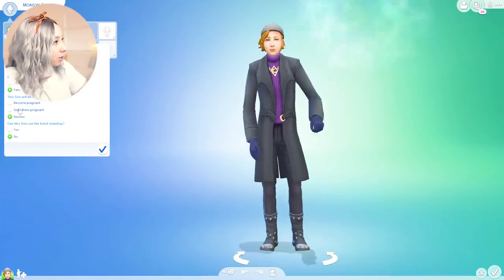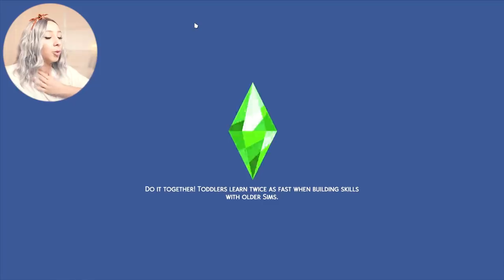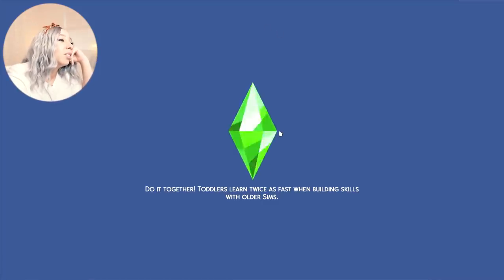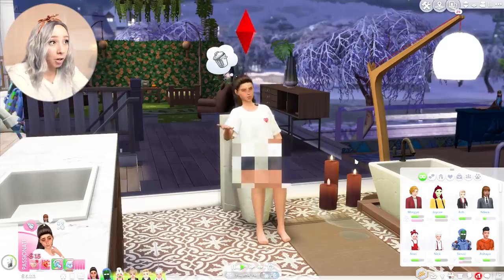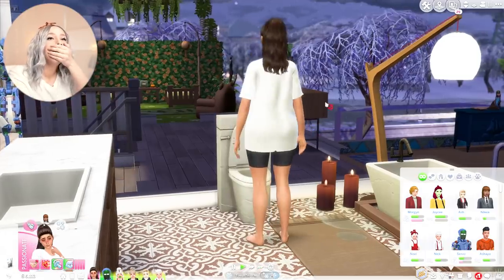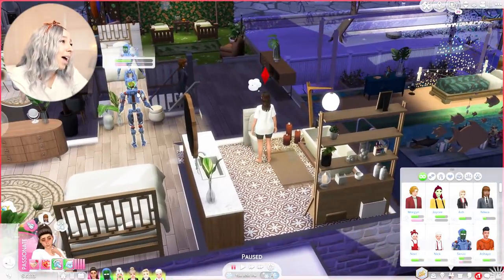Okay, so get others pregnant. Hopefully it works. Fingers crossed. If not, we're gonna have to do Simeon Silver Sweater. Okay, try for baby. Let's see if this works. Come on, girl. Oh, you mad at how messy it is in here? See, what the heck is happening, you guys? I don't know, but I'm sad.